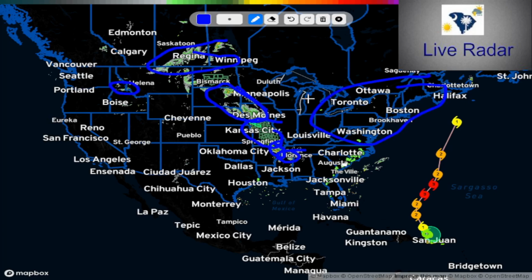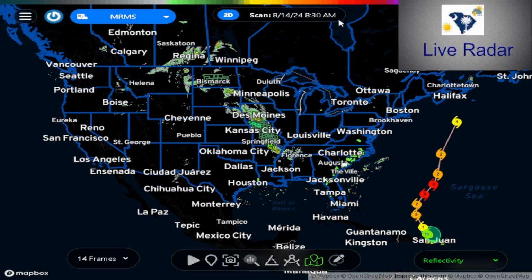Northeast and the Mid-Atlantic's looking good. The Great Lakes looking good. The West, except for portions of Idaho, is looking good. And even down towards South Central and the central portion of the U.S. is looking good as well.